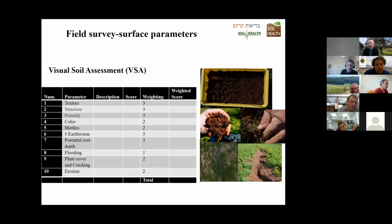And in addition, we did some field assessment during the sampling and along the year. Part of it, we used the visual soil assessment, VSA, that was developed by FAO. Basically it's collecting 10 assessment parameters in the field, starting from texture, structure, porosity, color, mottles, earthworm numbers, potential root depth, any evidence of standing water or flooding, plant cover, and any erosion marks in the field.